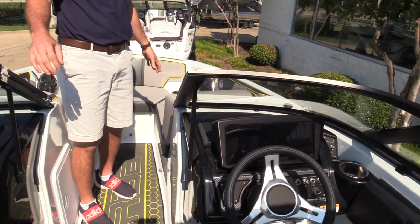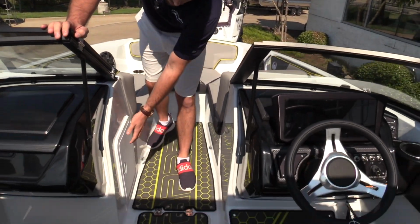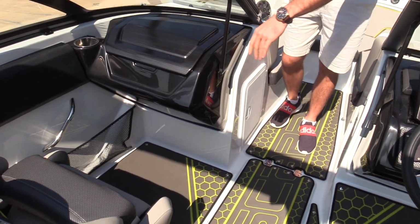Lots of seating up front as well. Storage locker there. Storage up front. More storage down here. And glove box right here.